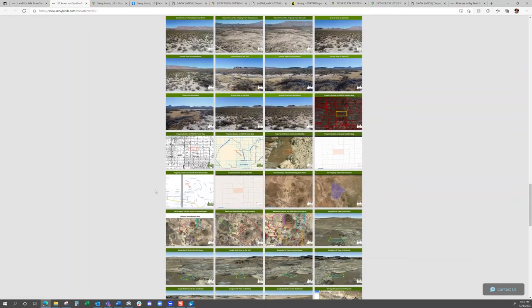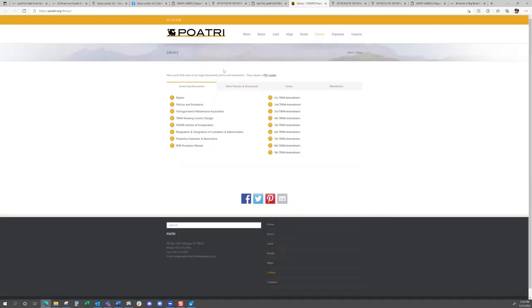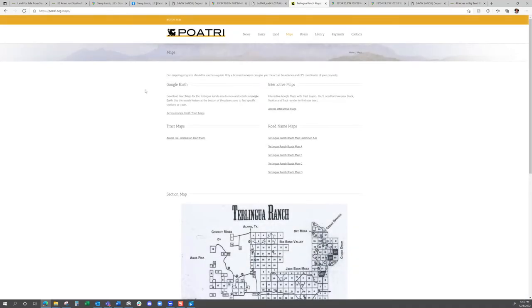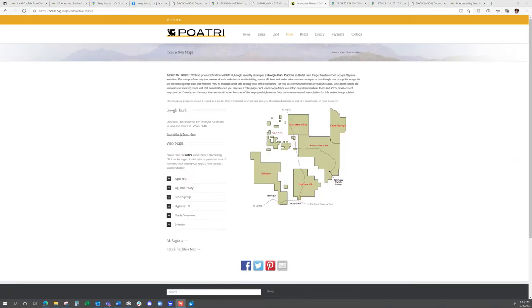What we've done here is that this property is located in the North Corazones region of Terlingua Ranch. So let me see if I can find a map here to show you all the different regions. Okay, so here are all the different regions in Terlingua Ranch. This is in North Corazones. It's up here at the top, up in the north portion of it.